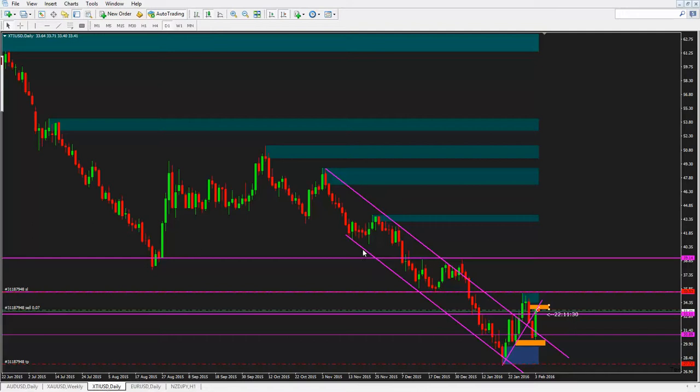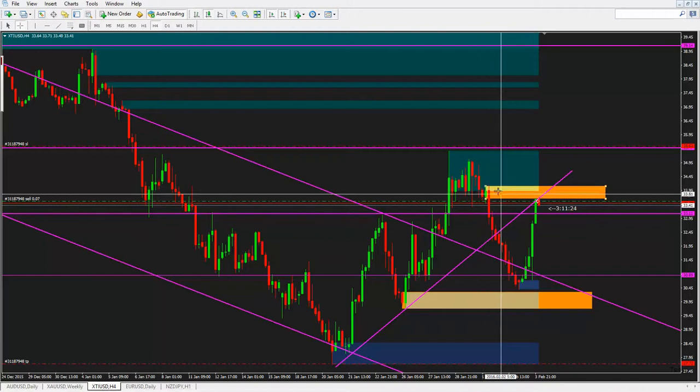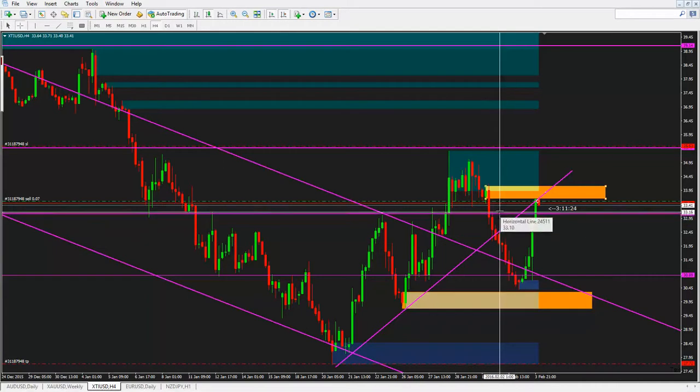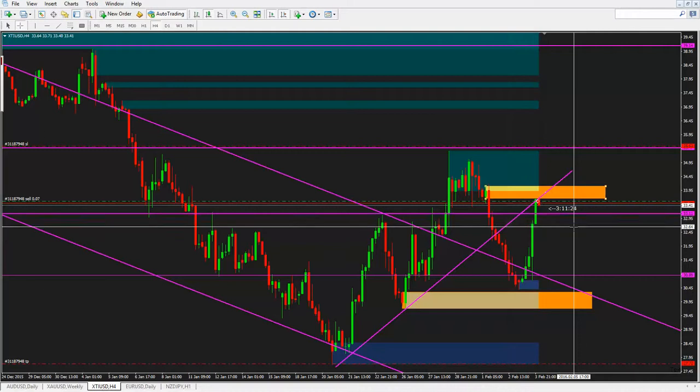Oil, we've seen a move up on oil. I've actually gone short as proposed, taking my short from this congestion area on the 4 hour. We've got sort of trend line intersection, resistance here, so we're around the $33 a barrel area.